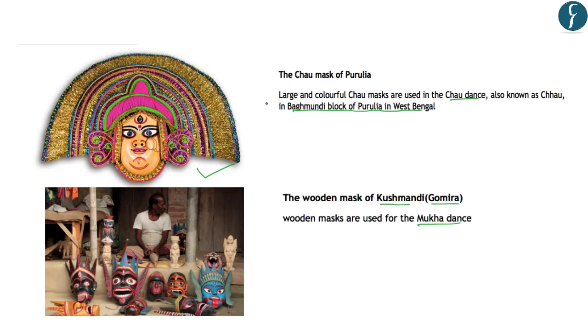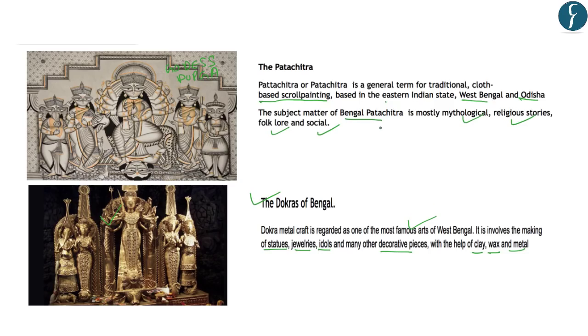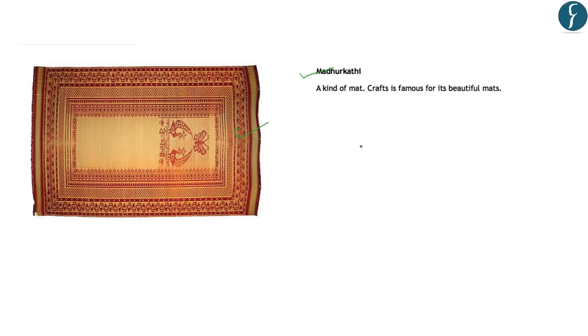So the Chau masks are used in Chau dance in West Bengal. The wooden mask of Kushmandi is also known as Gomira. These wooden masks are used for Mukha dance. Third is the Pattachitra, a general term used for traditional cloth-based scroll painting. And the Dokras is a metal craft used for making statues, jewelries, idols, and other decorative pieces. Madhur Kathi is a form of mat making.